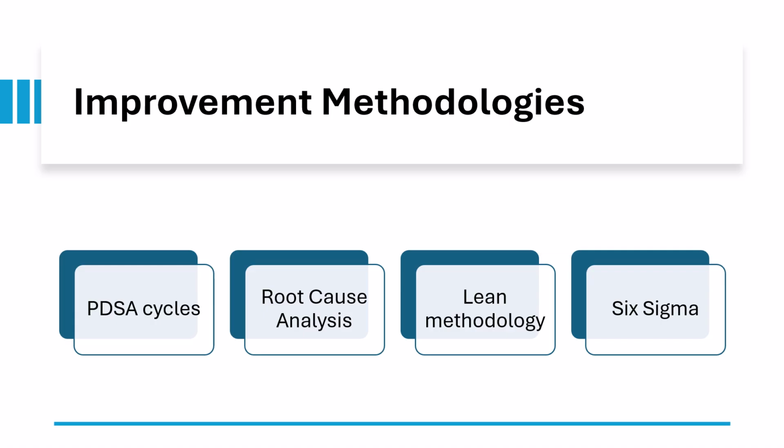Root cause analysis, systematically identifying what caused an error. Lean, eliminating waste in processes. Six Sigma, reducing variation to prevent defects. The exam may present scenarios and ask which methodology would be most appropriate. Remember that RCA is retrospective after an error, while PDSA is proactive improvement.